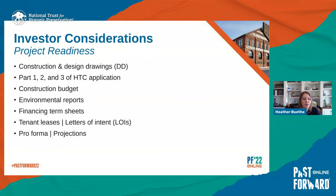So one of the big things we look for is project readiness. As I mentioned, one of the key components of being able to take the credit is getting to completion. And so investors want to know that the construction and design drawings are done, that the Part One and Two are complete, and the NPS has signed off on the design, that the construction budget is in place, that the due diligence has been done, and that the financing has term sheets and is ready to go.